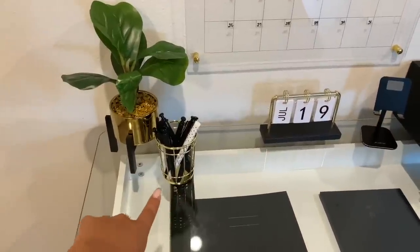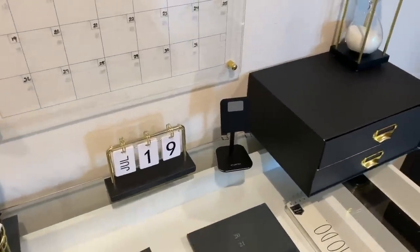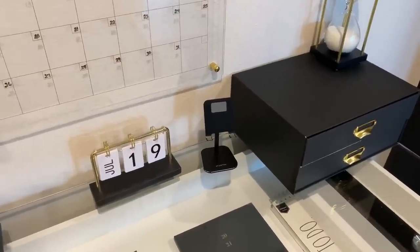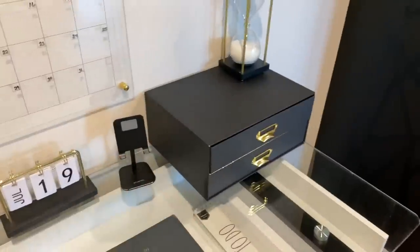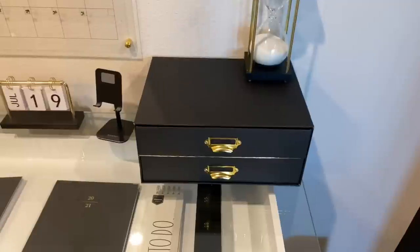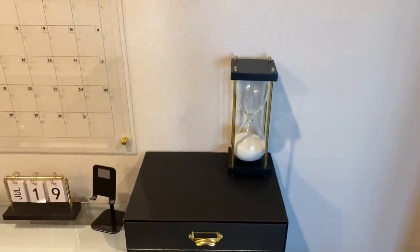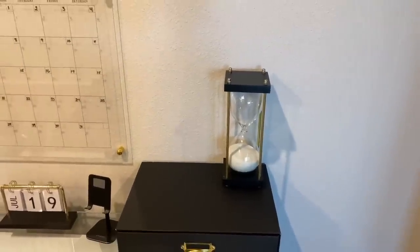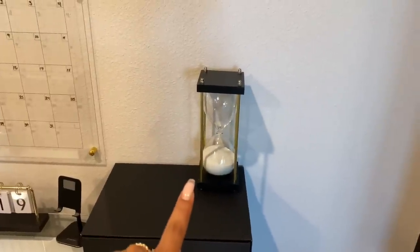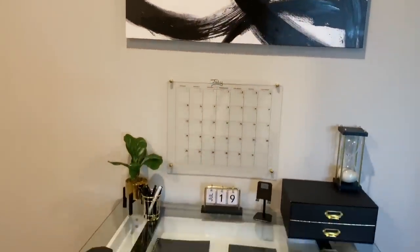The pen holder actually comes from Walmart. The calendar comes from Target as well. I did order this phone holder just because I'm always on FaceTime and this is the only thing that doesn't cover the speaker. I ordered that off of Amazon. This little shelf organizer, whatever it is, I got from Walmart, as well as this little, I forgot what you call these. You guys, I'm so slow every time I'm on YouTube. But this thing actually came from Ross. So that is what everything on the desk comes from.